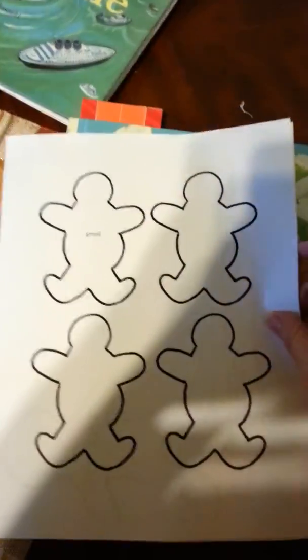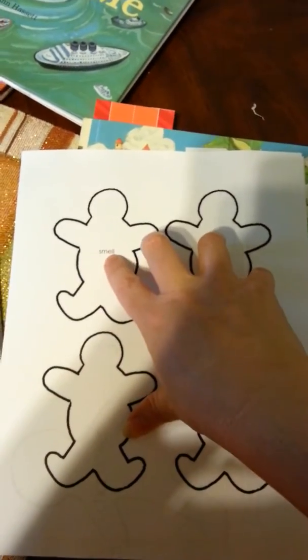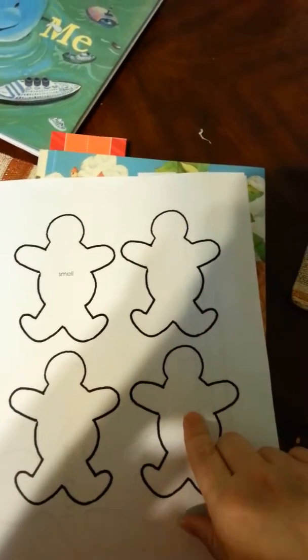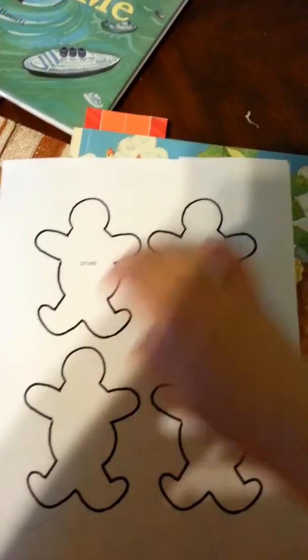And then with his cookie, this worksheet is for him to tell me what it is that he smells, and what he sees, and what he touches, and what he tastes. So I'll use these for his senses.